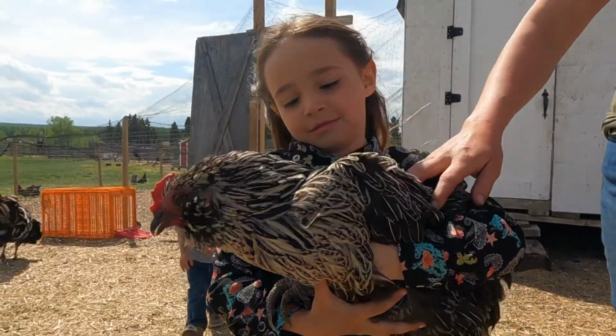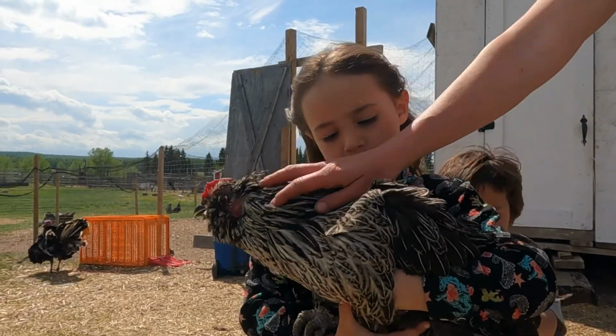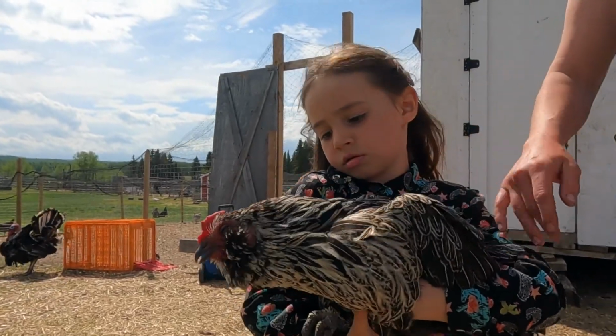This is Maggie, our favorite chicken. She's about 4 years old, and she's just going to be one of those ones that stays here forever.